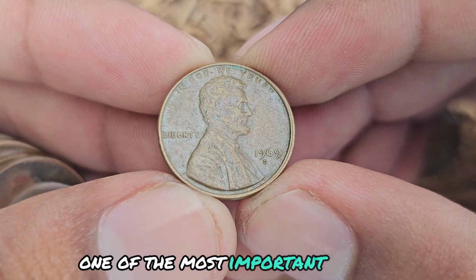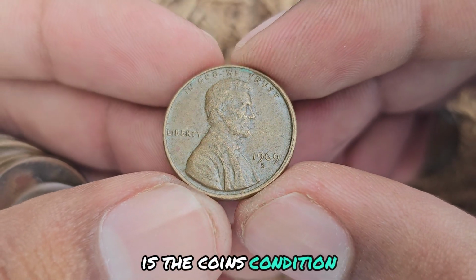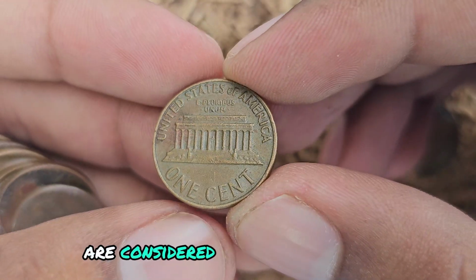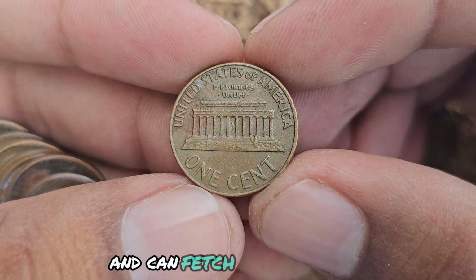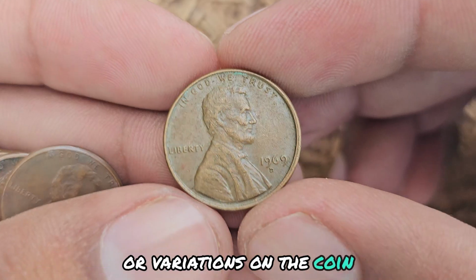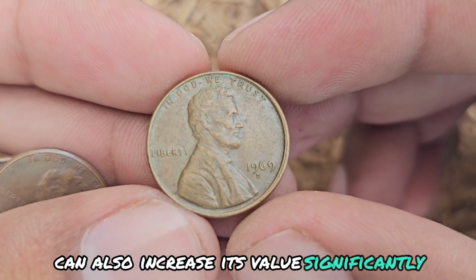One of the most important factors is the coin's condition. Coins that show little to no signs of wear and tear are considered more desirable to collectors and can fetch a higher price. Additionally, any mint errors or variations on the coin can also increase its value significantly.